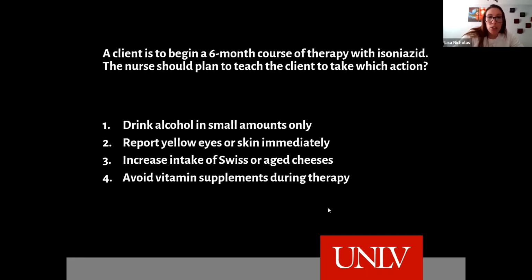94% got number 2 right, which is the correct answer. Nice job. So again, the same medication, if we use our knowledge of hepatotoxicity with the scope of looking at our answer options, we can come across report yellow eyes or skin immediately. Hepatotoxicity could make your patient have jaundice or the yellowing of the skin. Your patient needs to take a vitamin B6 supplement with this medication because they can have a deficiency. And generally with this medication, you also avoid tyramine containing foods, anything that's cured, smoked, or processed. And so we could eliminate number 3 and number 4 from those 2 pieces of information. And if you have any sort of disease process, alcohol is never a good idea for consumption.